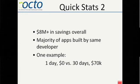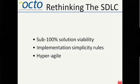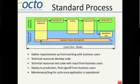As one example, we built an app using our in-house developer in one day, costing essentially $0. A quote from a vendor for the same app said it would take 30 days and cost $70K. Quickbase has caused us to rethink the life cycle for some applications. For many business problems, an 80% solution is okay because the priority is on quick delivery and simplicity, not on scalability or other traditional metrics. This has made us hyper-agile in responding to business needs.